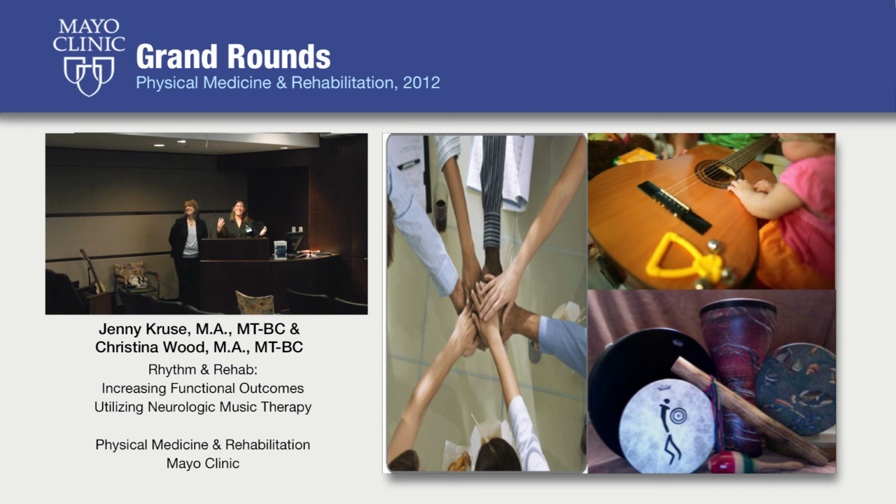And neurologic music therapy isn't meant to replace any therapies that we're already offering, but it's meant to enhance and support and, again, work on that teamwork aspect and meeting the goals of the patients and helping that happen, meet those functional goals a little bit faster and increasing the patient satisfaction level as well as the parents and the caregivers that we're working with. So do you guys have any questions?